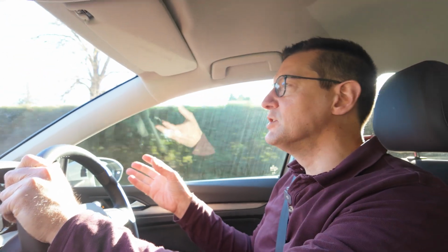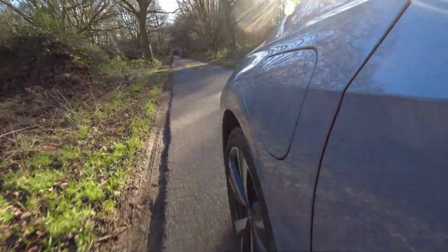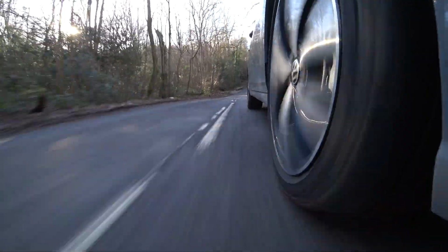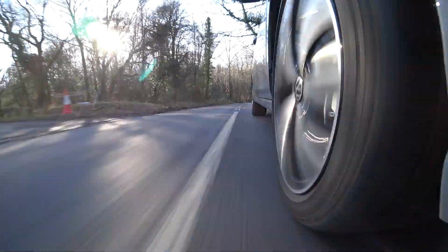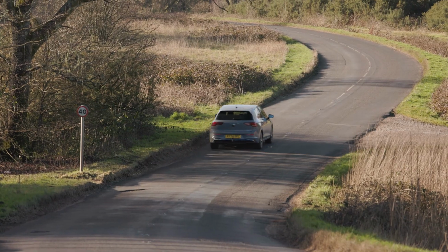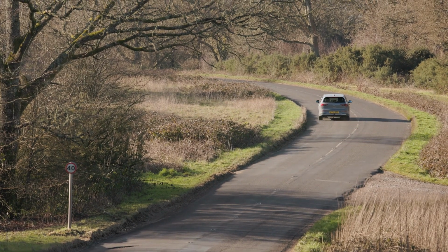There's another version of the Golf hybrid, the GTE, which has even more power and is really aimed at someone looking for a fuel-sipping hot hatch. Instead of fulfilling that kind of sporty role, this car, the regular eHybrid, is more of a relaxed cruiser of a car. It's very comfortable, it's great on long journeys, but it's not especially exciting or engaging on a country road. But then that's not really its remit. It's a satisfying car to drive rather than an exciting one.